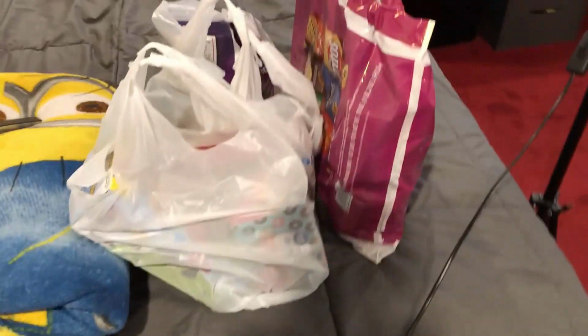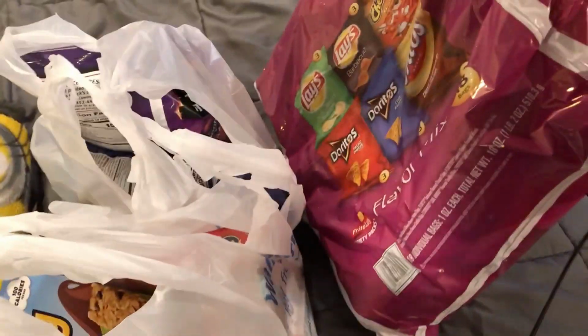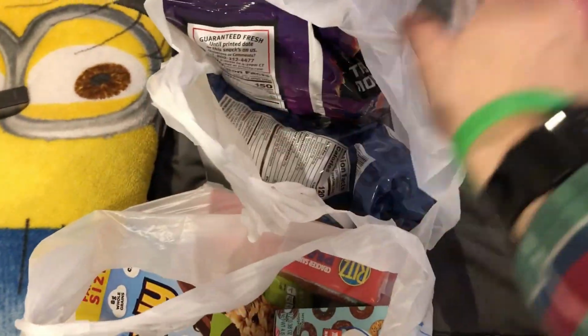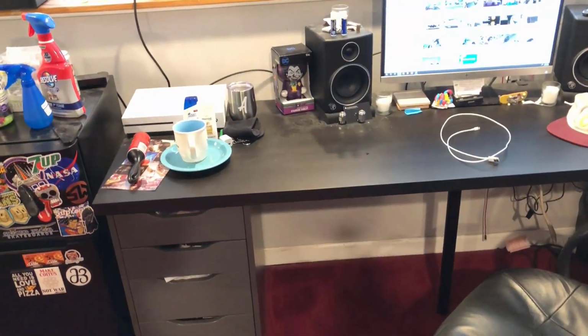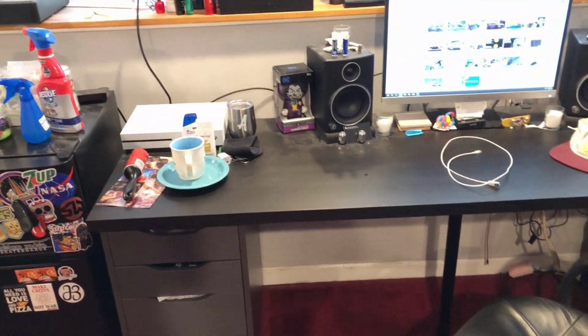So just got back from Walmart, got some non-healthy stuff, as you can see, all junk food. But anyway, I still have to go to the gym today, as well as edit and do homework and stuff. Time is just going too fast today, and I feel like there's not enough time to get everything done, but I'm going to try my best.